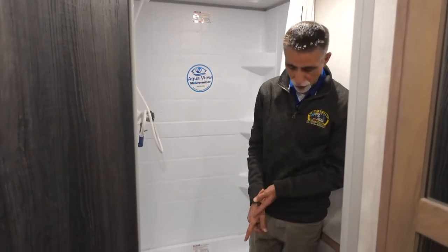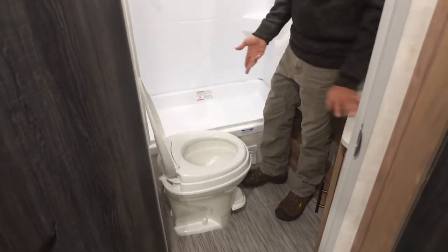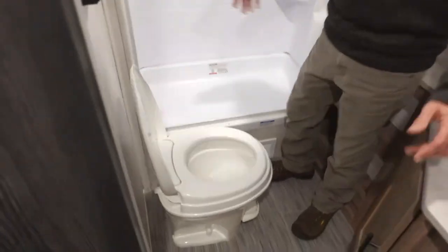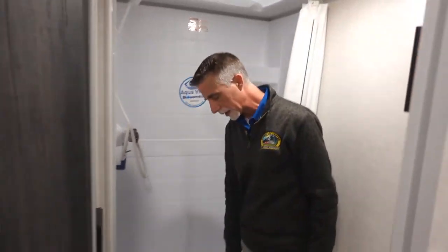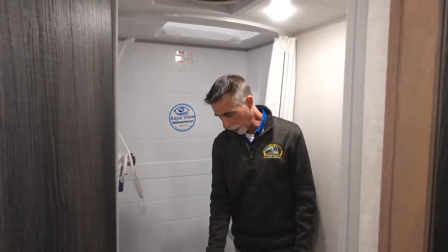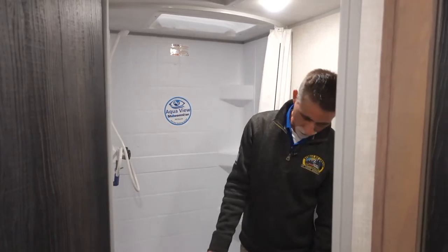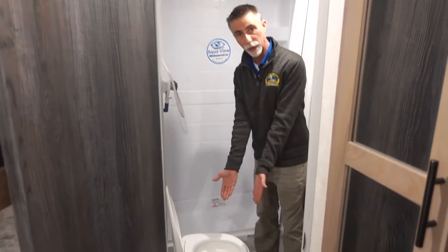Other thing here, the commode. So RV commodes, antifreeze. Anytime you see pink stuff, by the way, guys, this is RV antifreeze. It's a non-toxic RV antifreeze that we use to displace the water in the system so that we know things won't freeze, right? So the way that the RV commode works is it sits empty pretty much for the most part when I'm not using it.